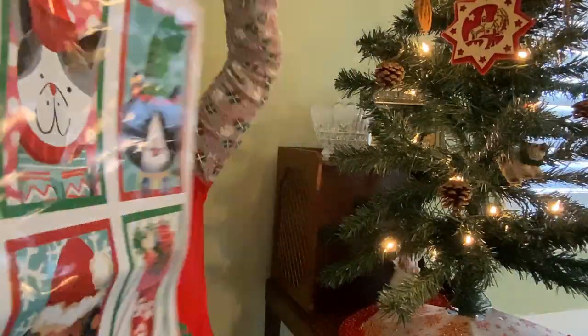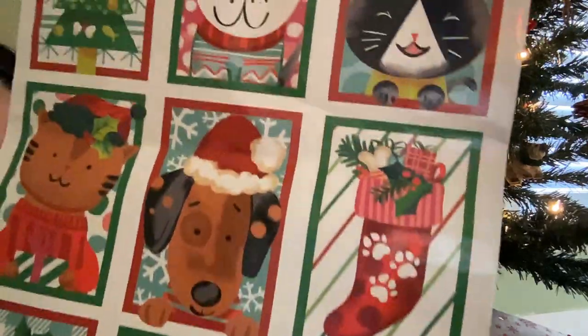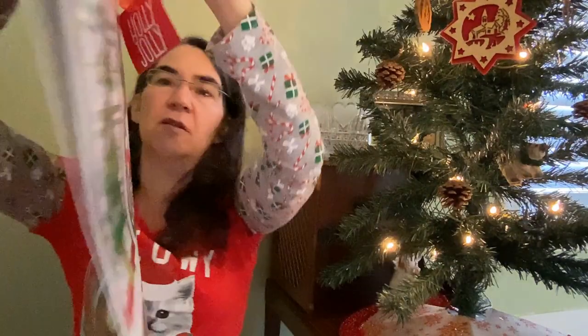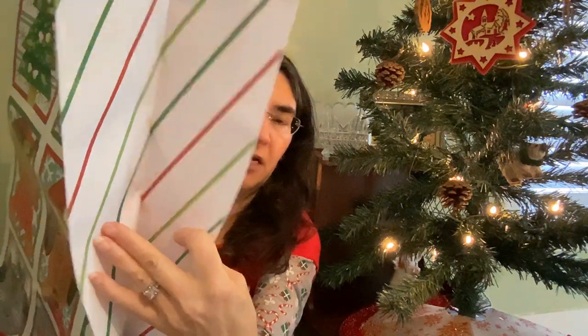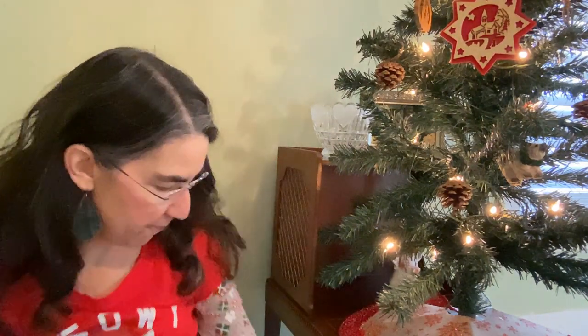and it's on both sides. So if you wanted to use it for crafting, or if you just need a huge bag, you could use it for either one, but it is a ginormous bag, and it's got the little Holly Jolly tag. That's cute. And then like the little stripes on the inside. So anyway, if you need a huge bag, this one is just huge. Okay, so that's got that.